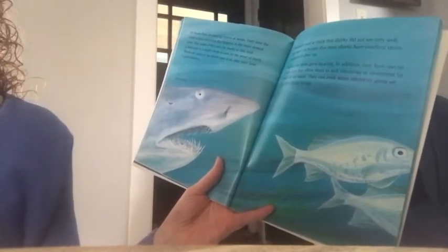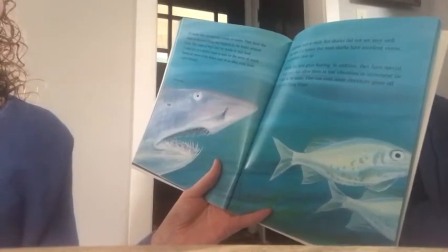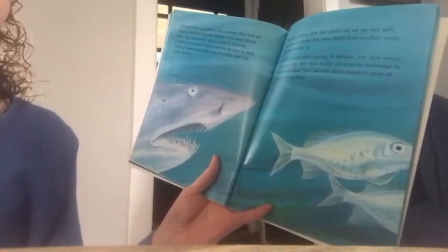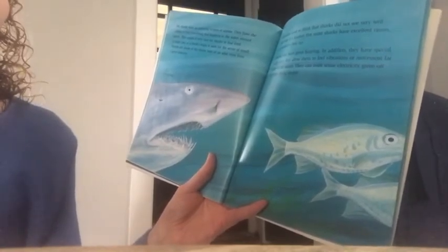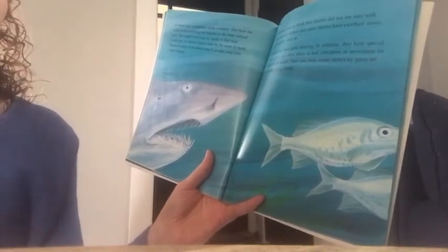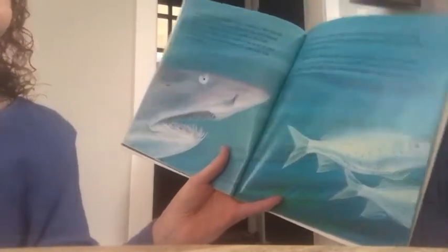Scientists used to think that sharks did not see very well, but now it's known that most sharks have excellent vision, particularly up close. Sharks also have great hearing. In addition, they have special body parts that allow them to feel vibrations or movements from far away in the water. They can even sense electricity given off from other living things.